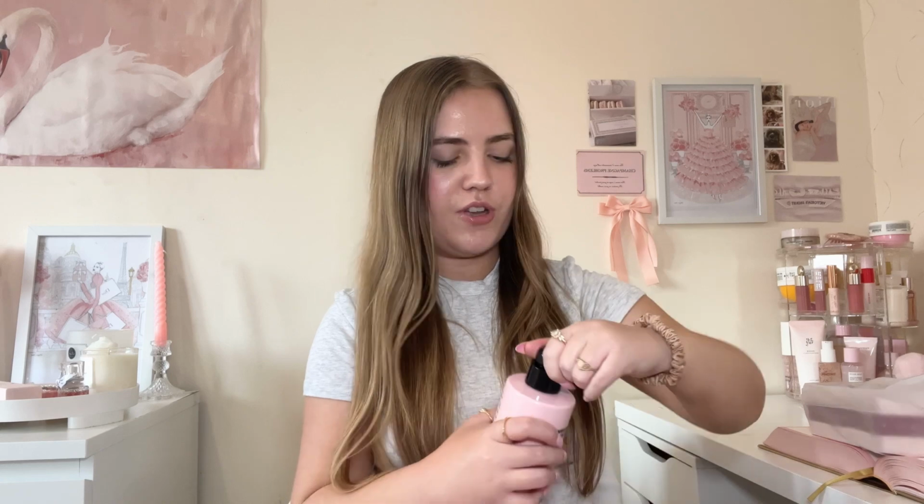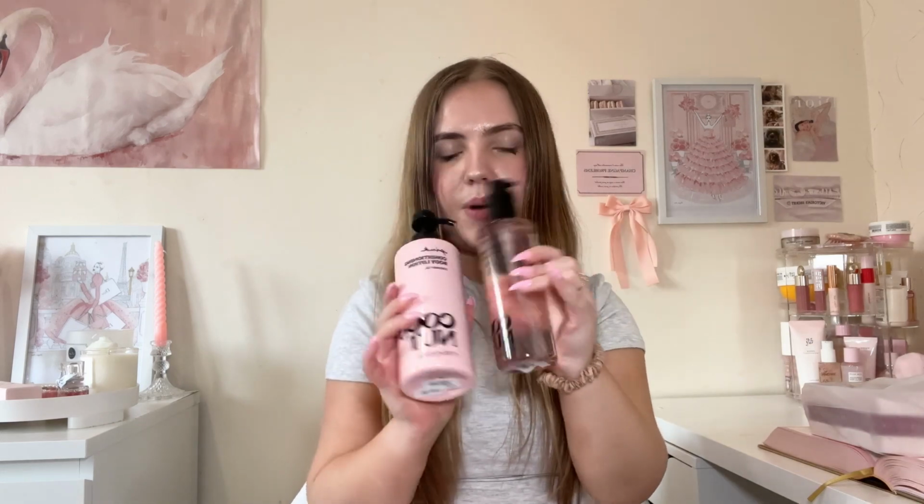The Coconut Condition body lotion and the body oil. I feel like coconut's one of my favorite scents, and I feel like it's just perfect for the summertime. So I'm really excited. Oh my god, it smells so good. It's so nice for the summer, this little combo.